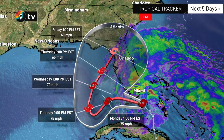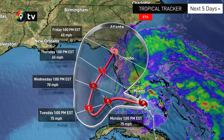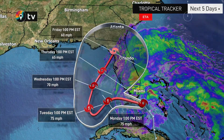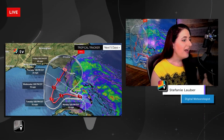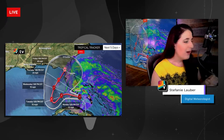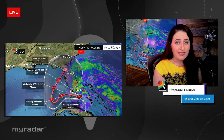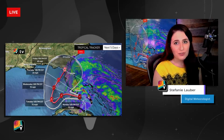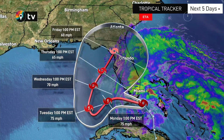Where exactly Eta may meet the western Florida coastline is still a big question that we have here. You can see the cone very wide. We've got a lot of area to work with here as to where we could see. And remember, the cone only accounts for the center of the storm. So bottom line here that you need to keep in mind if you have loved ones in Florida, if you are in Florida, is that we got quite a bit of rain in store for us here, and the potential for some very strong winds at times as these bands move through.